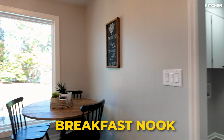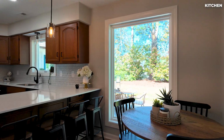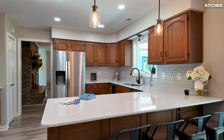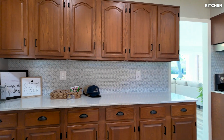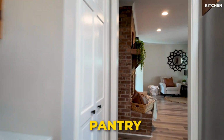You have a little breakfast nook here with another huge window that overlooks the backyard. Every single window in this house, by the way, was completely replaced. No expense was spared in the renovations. It was definitely done right. You have a little pantry here in the corner.